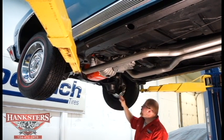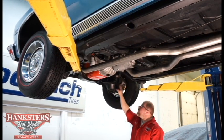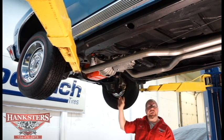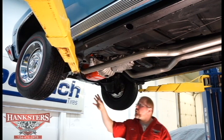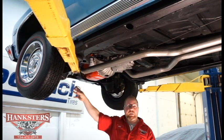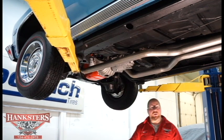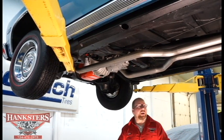Shocks and suspension, we just have stock style springs. Of course, this is a big block car, so you have the big block springs in it with your shocks here. As far as braking across the front, we do have disc brakes up front. Now this is just regular GM components, nothing special here, but it is a front disc. So you got your caliper and your rotor, all stuff that you can buy if you need to replace it at your local auto parts store anywhere.